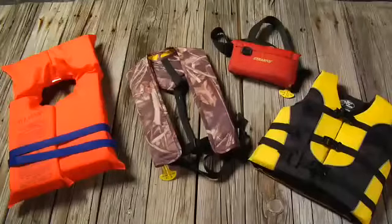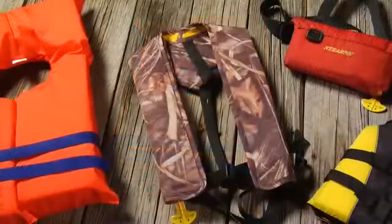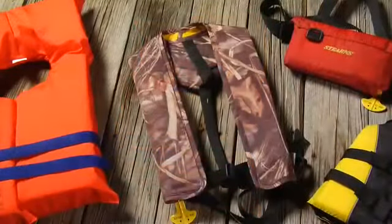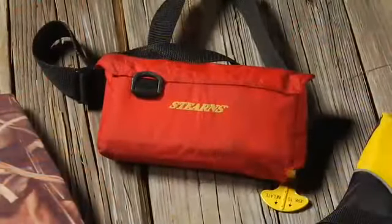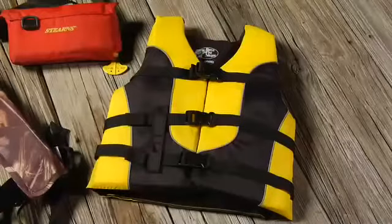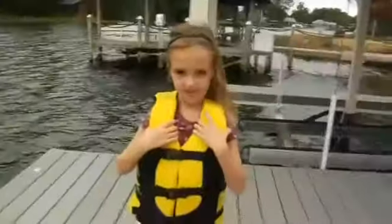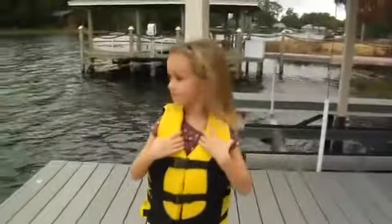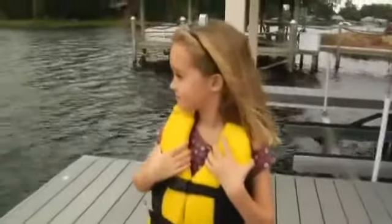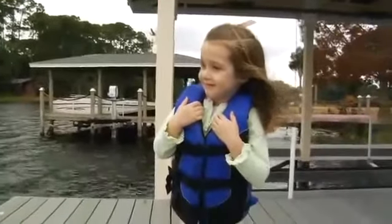Life preservers, also known as PFDs or personal flotation devices, must be on board for every person in the boat, and they must fit properly. These come in various styles and sizes, so be sure you have the correct ones on board. When it comes to children, you must have a preserver that fits each child properly. Federal regulations require children under 13 wear an approved PFD at all times when the boat is underway, but state and local laws might be more specific, so be sure to check with your local boating authority.